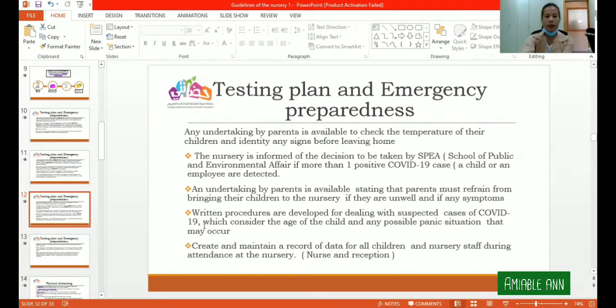All right. Written procedures are developed for dealing with suspected cases of COVID-19, which consider the age of the child and any possible panic situation that may occur. Create and maintain a record of that data for all children and nursery staff during attendance at the nursery. So we're all responsible for that, to maintain a record of the temperature, of the children who are present and everything. And then we also have to contact the child who is not around and ask how they are, so that we know the situation of the child. So when they come, we already know that nothing is happening at home, maybe the mother or a parent is just on vacation, that's why the child is not coming to the nursery.